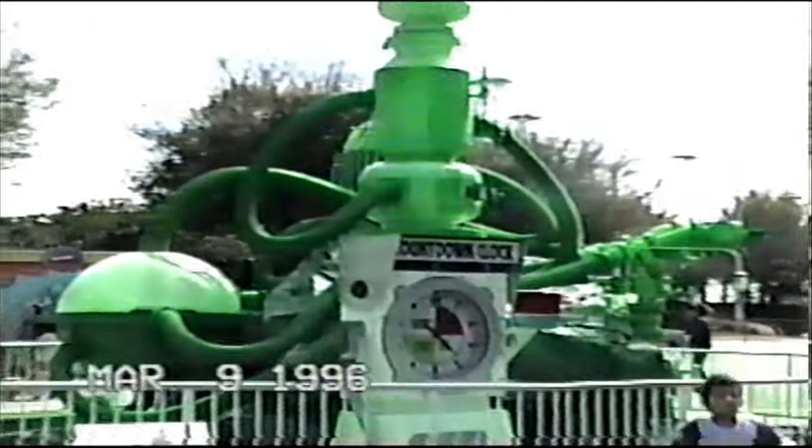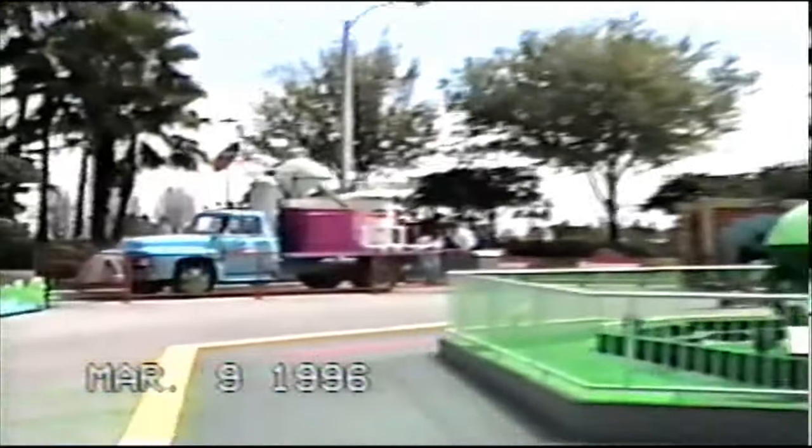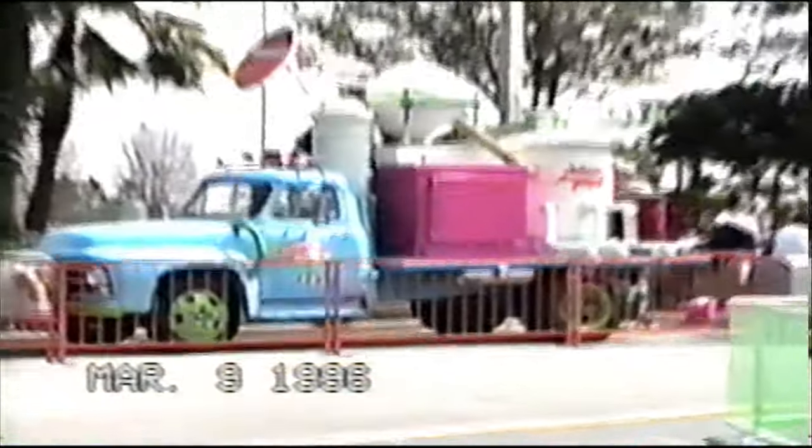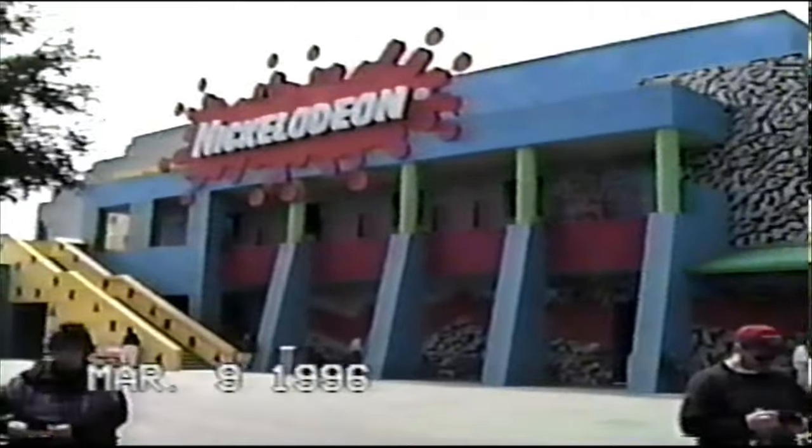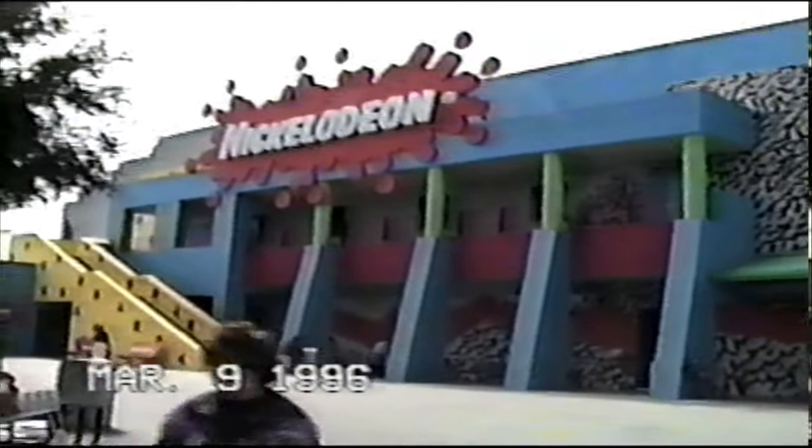Hanna-Barbera Studios and Universal Studios, Florida. The GAK truck where the green stuff comes up. Nickelodeon Studios. This is where they film Clarissa Explains It All, and Double Dare and all those shows. Coming right here.